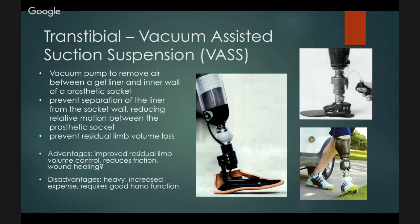And then there are other studies that actually did suggest improved wound healing. It's kind of up in the air, but none of these studies are very high power, unfortunately, for prosthetics in general.